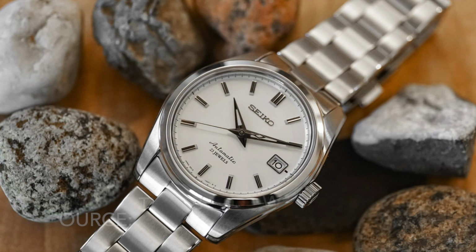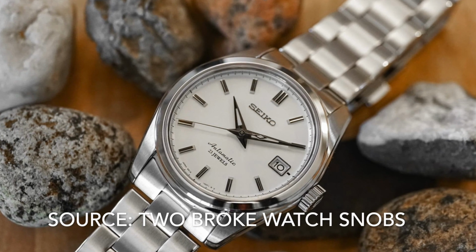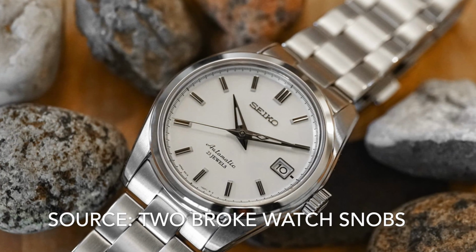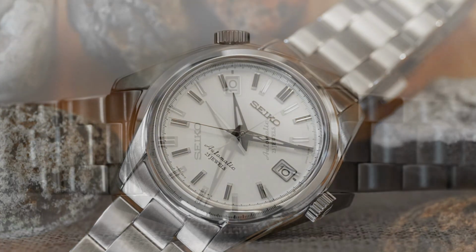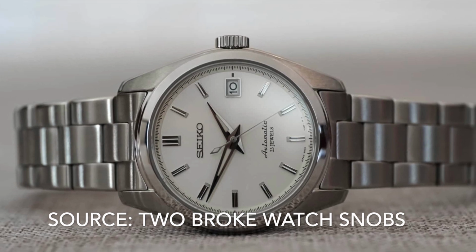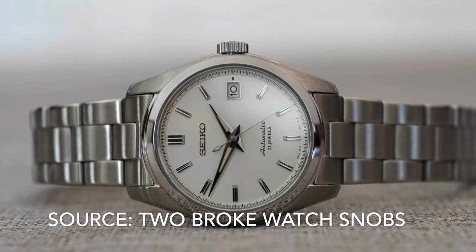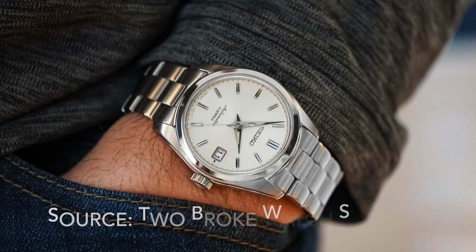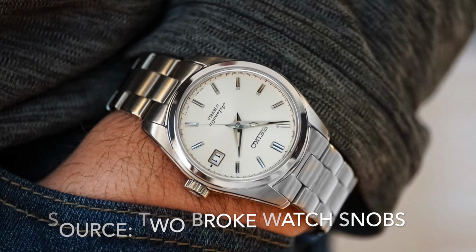I could have picked the black dial SARB033, salmon dial SARB037, or the wacky gold plated SARB038, but for me, the white dial SARB035 is the best of the bunch. It has a somewhat sporty case, but with a dial, indices and handset that are more reminiscent of a dress watch, and the end result is one of the best all-round affordable watches Seiko has ever made. If you look up "go anywhere, do anything watch" in the dictionary, the SARB035 is what you'll find.